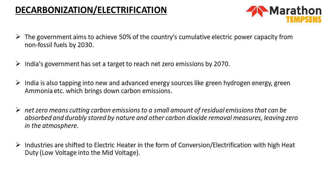For that particular reason, industry is likely to shift to electrical heaters in the form of conversion and electrification with high heat duty. Industries want to change from low voltage to mid voltage for high duty, high load type of heaters.